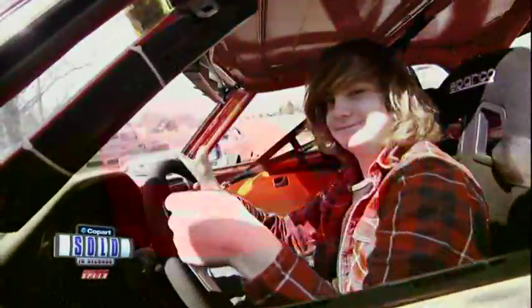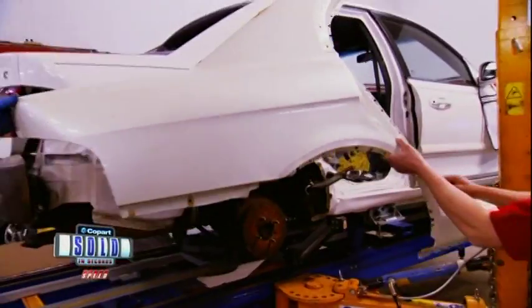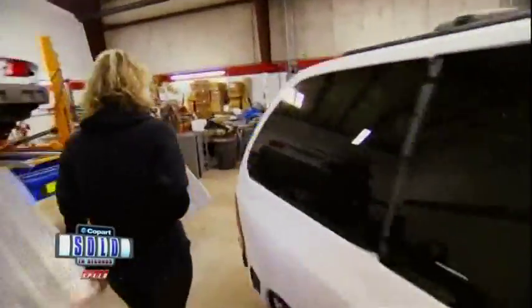Tear it up, show it off. It all starts with a click of a button. Giving new life to old wrecks for young racers. Hot cars grabbing our attention and an oldie but a goodie on the block. Plus, why sometimes 1 + 1 doesn't always equal 2. Right now on Copart, sold in seconds.